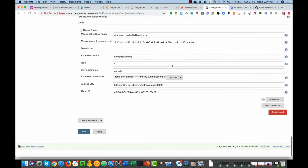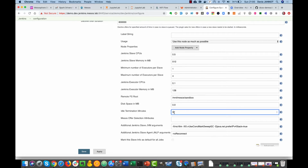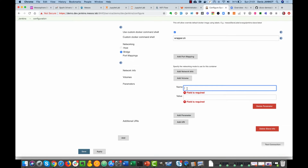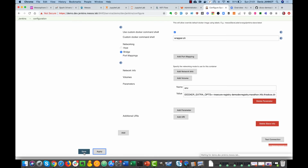We go to the bottom quickly and also change the default value, because when a pipeline is executed, it will launch a job on Mesos, but we want to keep it for a longer time so we don't have to rebuild the Docker image many times. And as I said, we set an environment variable here that we need to be able to communicate with our private Docker registry. We just have to apply and save that.